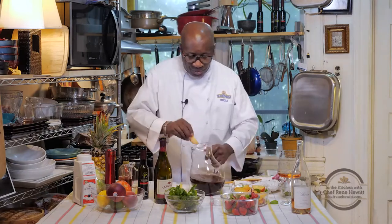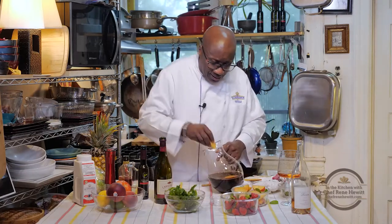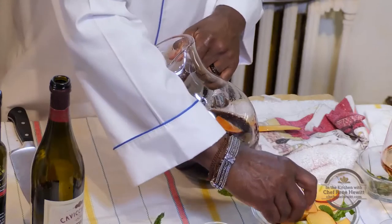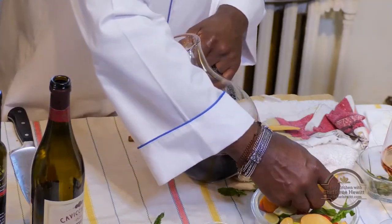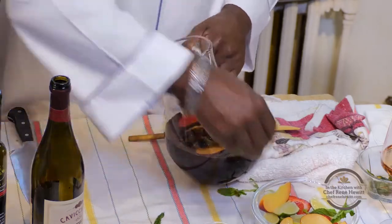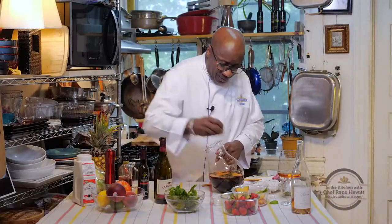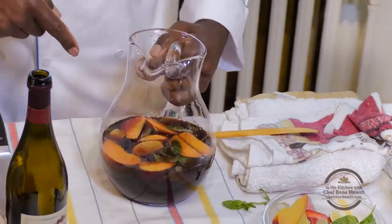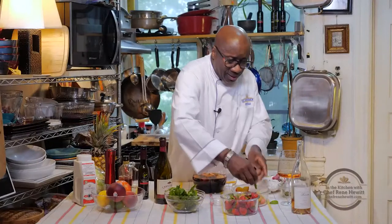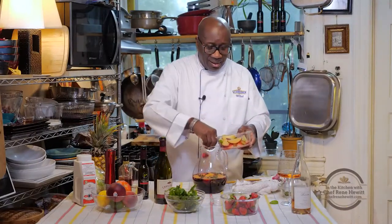All right, I got some peaches. That's going next, so it won't splash all over the place. I got some peaches. Let's add those. Oh my goodness, this is gonna be so good. I think that's enough. I'm adding some lime. There we go. Look how that looks. It's coming along. Now I'm adding some strawberries.